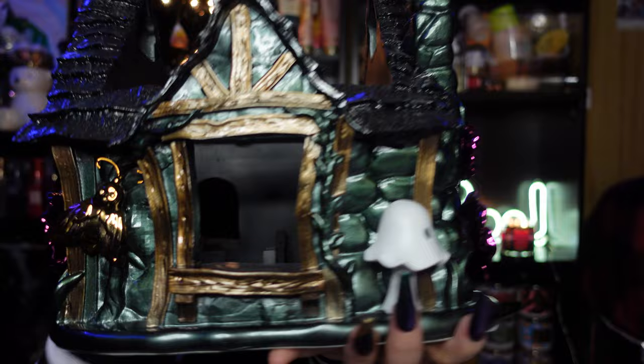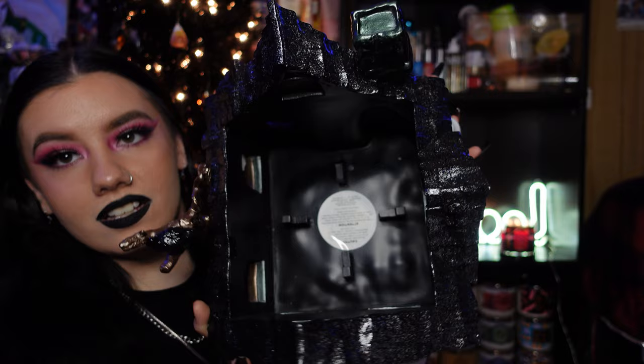Bitch, you gotta light up. Hold on. Okay, hold on. No, you continue on. I'm gonna continue on. And then here is the other side. Got another mushroom ghost right here. And then I love that moth. That moth is so cute. And then there's the inside. That's where you put your candle in.